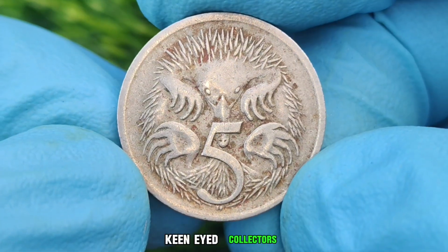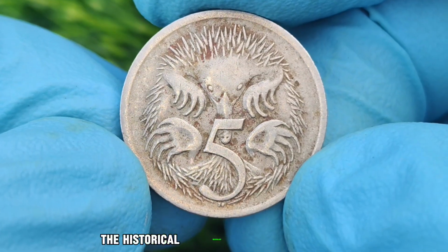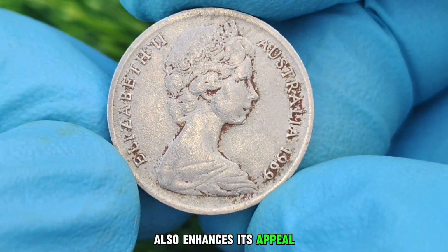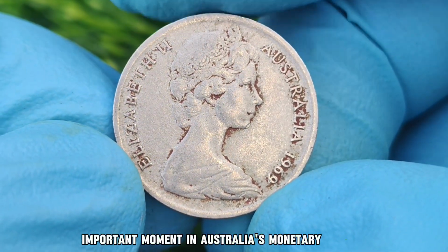For keen-eyed collectors, hunting for such oddities in everyday change can be both thrilling and profitable. The historical significance of the 1969 issue also enhances its appeal. Being part of the first decade of decimal coinage, it represents an important moment in Australia's monetary history.